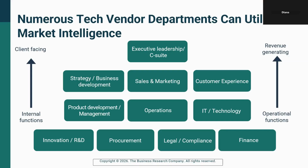Hello, Tim. Hi. Yeah, I have a question. Which of the types of market analysis tends to give the clearest early warning signals in fast-moving tech markets?